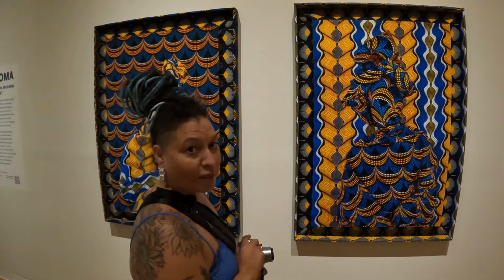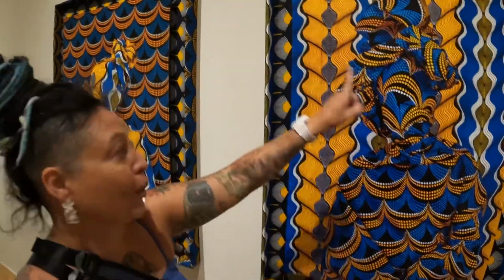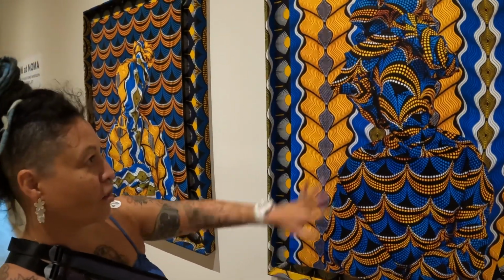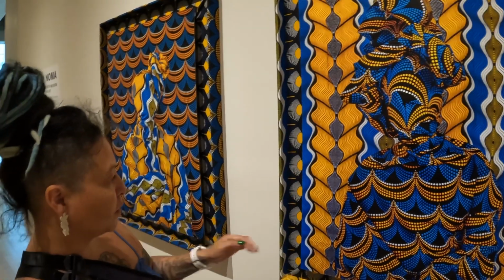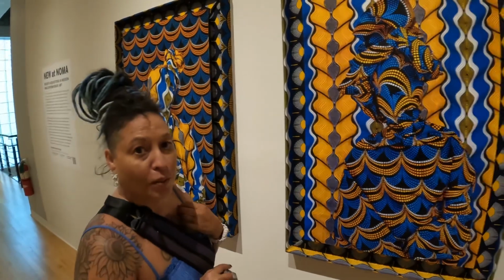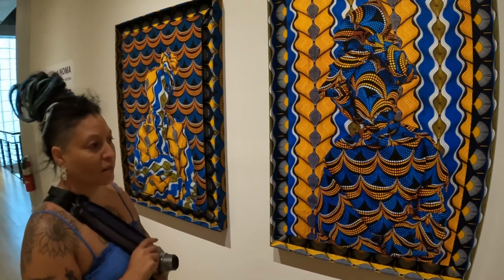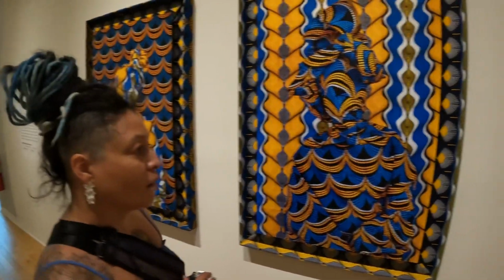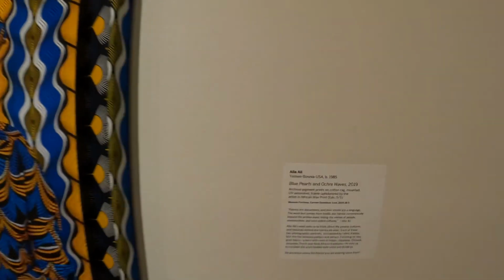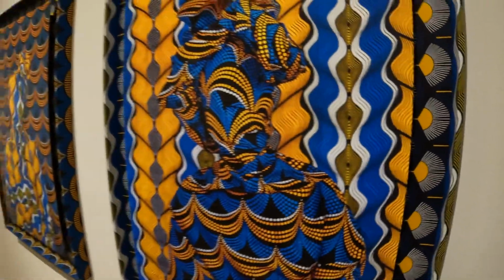These are amazing. So it's a photograph of a person dressed in this fabric and then overlaid with this other pattern. It's really pretty. It's pretty epic. Yeah, super cool. One of the neater things I think we've come across. This is by the artist Aliyah Ali, Yemen, Bosnia. These are really amazing.